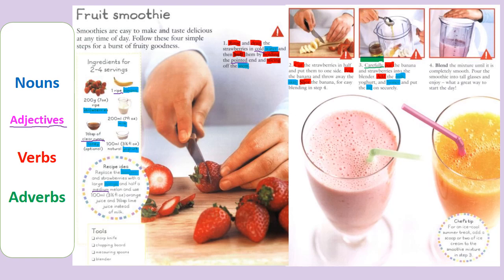So I've looked at nouns first of all and used blue for my nouns. I've looked through thinking, where can I see words that are things? I've found lots of them in this recipe, like water, banana, skin, honey, lid, strawberries, yogurt. All of those are nouns.